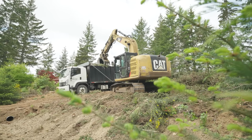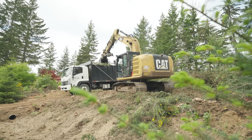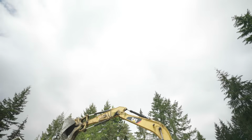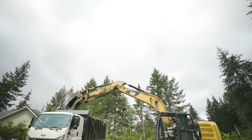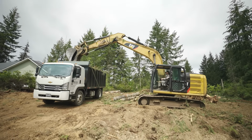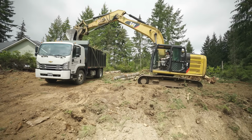So we brushed it out a while ago. Yep. You get all of the branches off. You know, I think there was 8 to 10 trees that got brought down, and that's about a 10-yarder. It only holds about 5 tons of weight, but we can put a lot of brush in there, and it's about $150 a load, and we're probably up to about 5 loads so far.